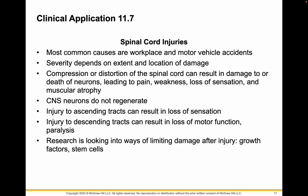Spinal cord injuries are very serious, and depending on where it's located and how much damage there is determines the severity. Injuring an ascending tract, you don't feel pain. So think about an ascending tract as going to the brain. You can't feel, you can't smell. A descending tract injury would mean you're paralyzed. And so they are trying to regenerate those things.